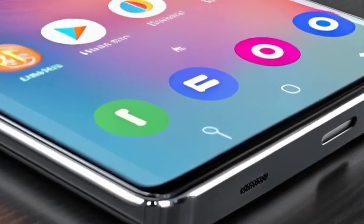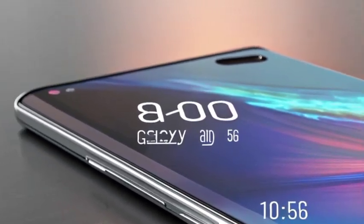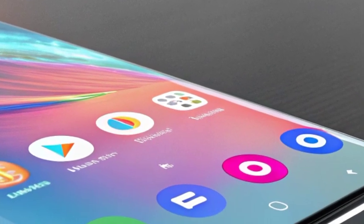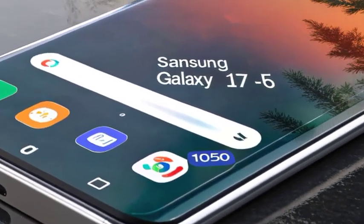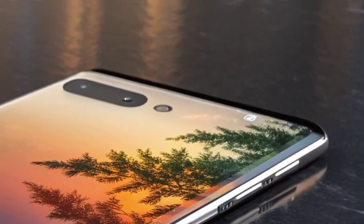You still get a headphone jack. Yes, it's still here. And a side-mounted fingerprint scanner that's fast and accurate. There's also expandable storage via microSD and dual SIM support for those who travel or want to separate work and personal use. To sum it up, the 2025 Samsung Galaxy A17 5G isn't just another budget phone.